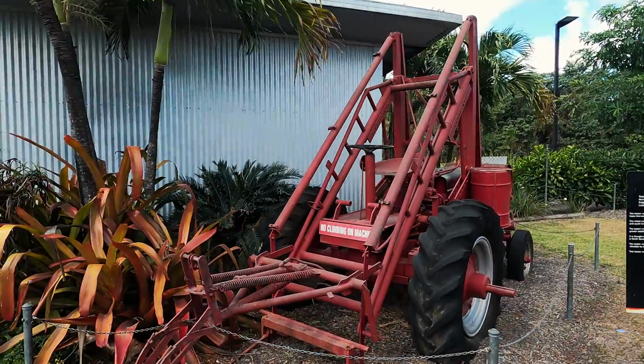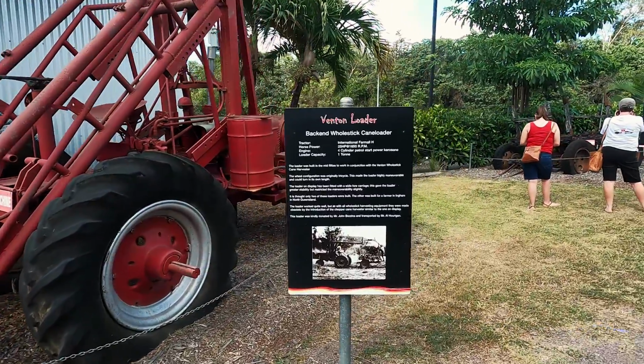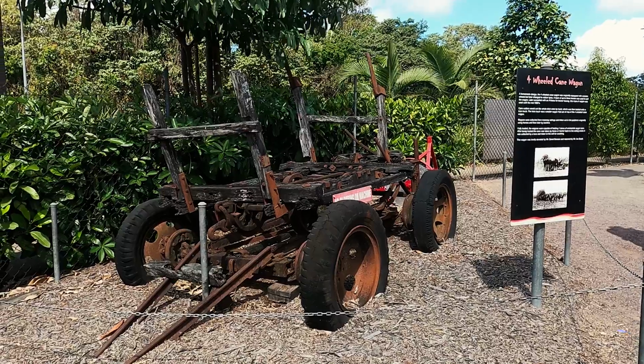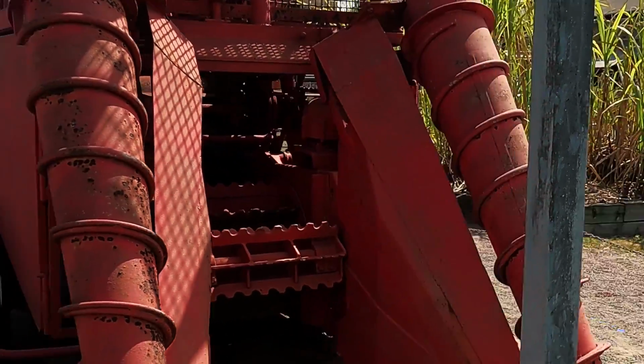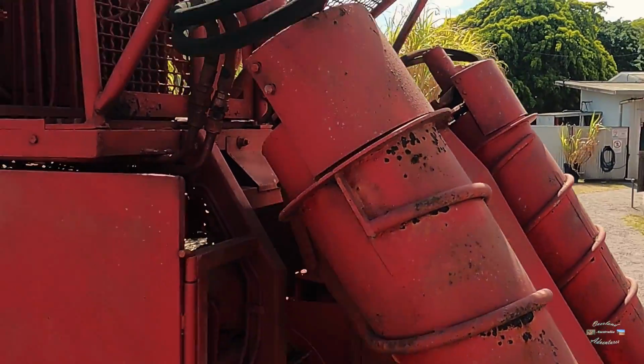You get to see some of the equipment of yesteryear, how they used to harvest and the equipment that was designed and built by local people to assist in making the process faster and more efficient. This is a long way from the air-conditioned cabins of the harvesters and tractors of today.